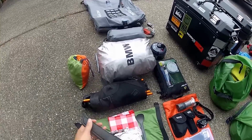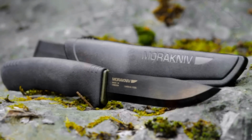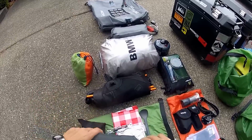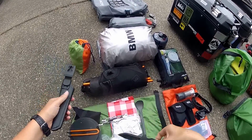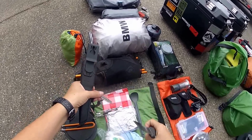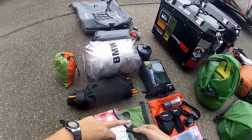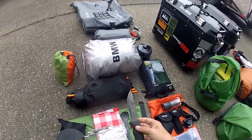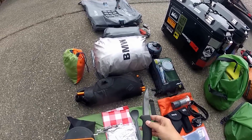Next is my Mora Bushcraft Carbon Black knife. It's supposed to be one of the best bushcrafting knives, and I use it to cut my food, to whittle whenever I need to whittle, and I use it as my fire starter. Instead of the little flint, I'll use the back of this knife, and it works better than the little flint with my fire steel. That's what they made the back of the knife flat for. I find it really useful, and it makes me feel safe to have it along.